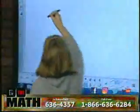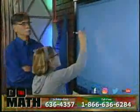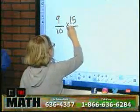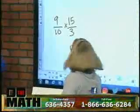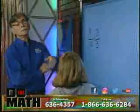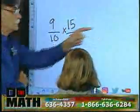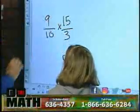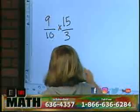9 tenths. 9 over 10 times 15 over 3. Now, I made that number a little larger for you because I don't want you just to go 9 times 15. I want you to see if you can reduce, simplify first before you multiply. And this is where this comes in handy, right? You could have multiplied 9 times 15 and got an answer, and 10 times 3 and got an answer. The numbers get kind of big, and then it's harder to reduce those big numbers. Can you reduce these numbers? Yes.